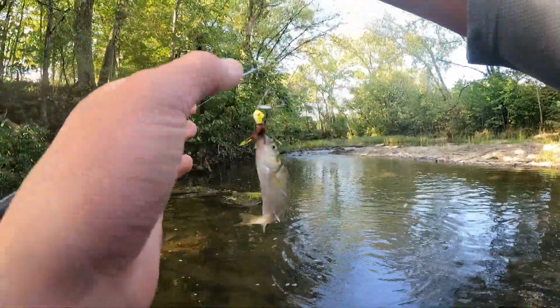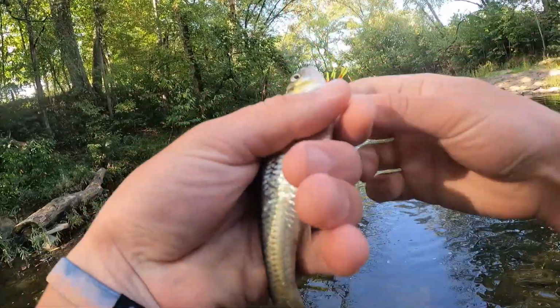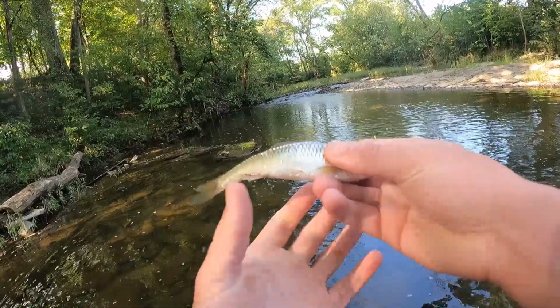Oh, is this a big old striped shiner or a big creek chub? Big striped shiner. There we go. Number two species of the day.